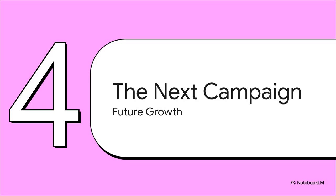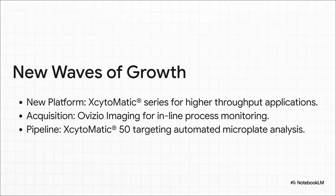So with its resilience proven, ChemoMetec isn't just sitting back and defending its fortress. Oh no, it is launching its next campaign for growth. Let's take a look at what they have planned. The company is really pushing forward on 3 main fronts. First, they've got this new cytometry platform, which is aimed at bigger, higher volume customers. Second, a really smart strategic acquisition of a company called Ovisio. And third, they have a whole product pipeline aimed at even more automation.